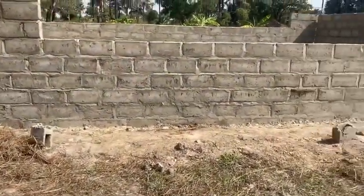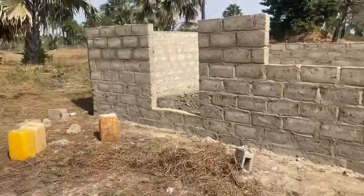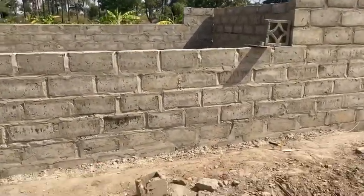Everyone, we're here at the farm today and the chicken house. Hi, how are you, Pa Dada? Good. And it's looking really good. It's gonna be beautiful, guys.